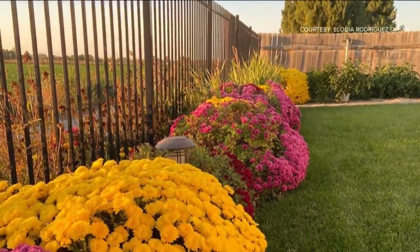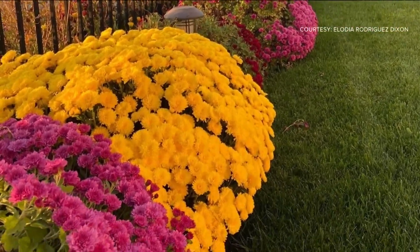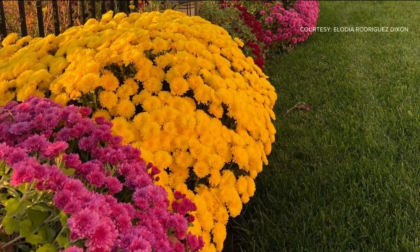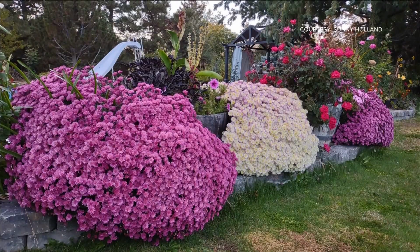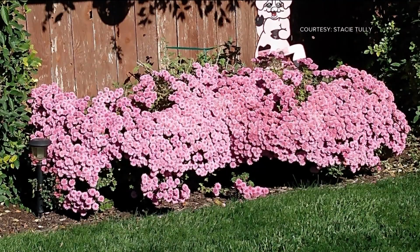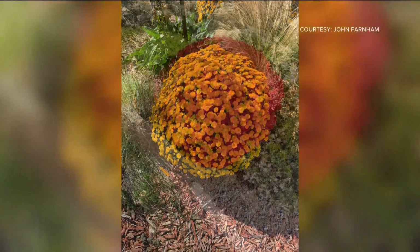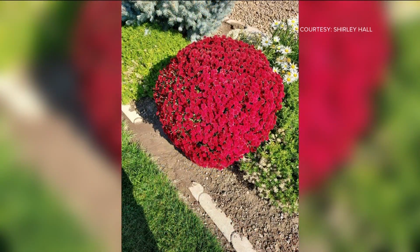Finally, mum's the word as frosty fall mornings arrive, as they don't mind the chillier temperatures like these in Elodia Dixon's garden, and this pink and white border of mums in Sunny Holland's yard. A row of pink mums makes a dazzling display along Stacy Tully's back fence. Gold is a popular color for fall mums, as John Farnham shows us, but Shirley Hall finishes with this dazzling globe of red mum blossoms.